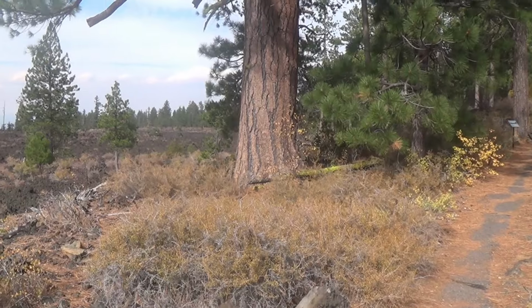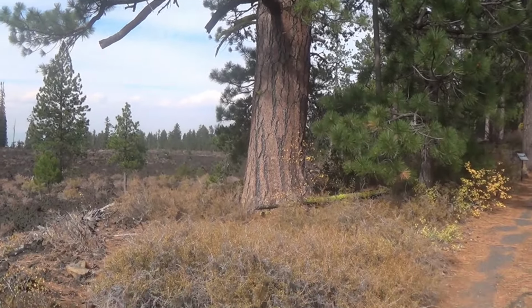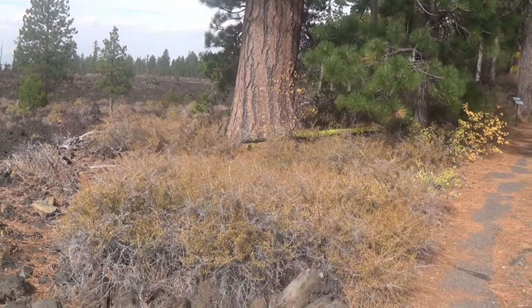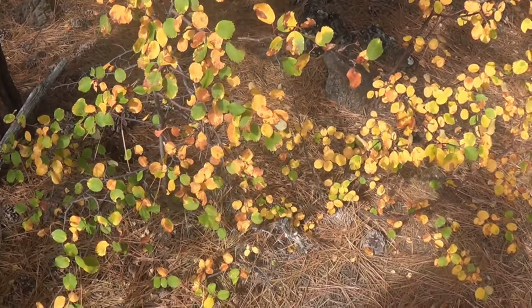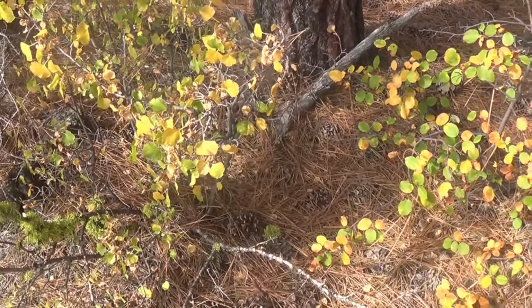On the edge of the flow is a totally giant ponderosa standing tall in the good soil outside the main flow. Trail is some sarvis berries and more of the currants.